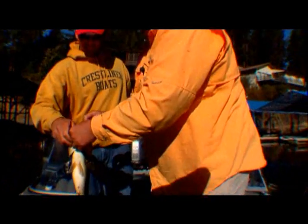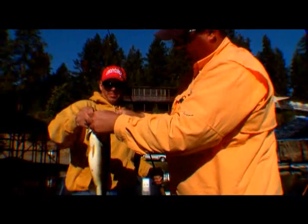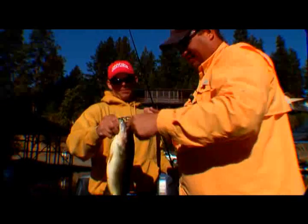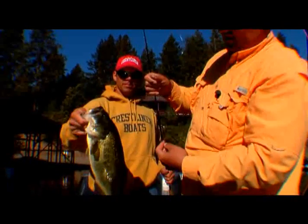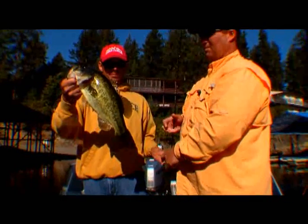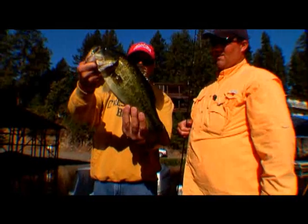Lots of different techniques, folks. Here you go, Chad. Pop that hook out. That one there, folks, is a shaky head with a 695 Reaction Innovations Flirt. But the same rules. It's just like deep wood, but we're just fishing deep docks. It's about 15, 16 feet right here in this marina.